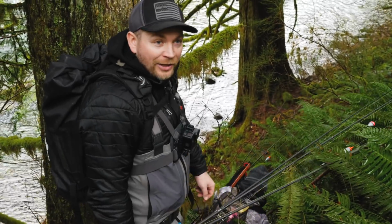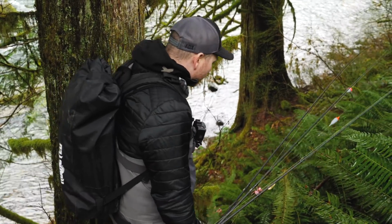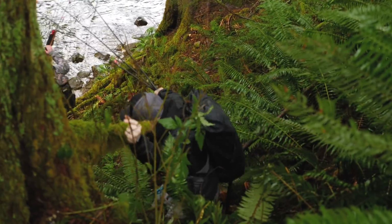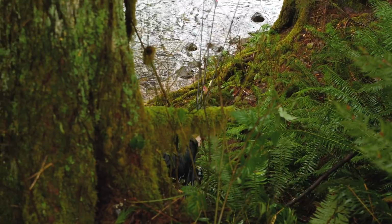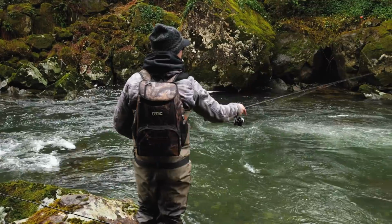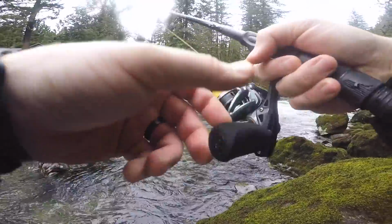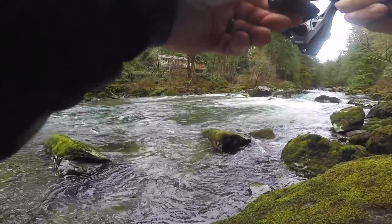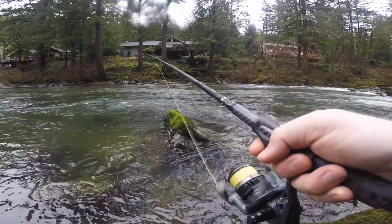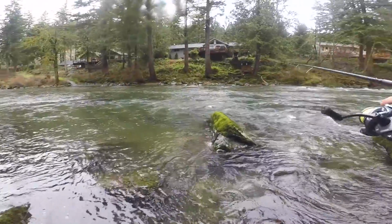Well, if you want to catch steelhead from the bank, this is what you got to do. Sometimes you got to climb cliffs, go through the brush to get to the good holes. Oh man, that got my heart racing. Looks so good in there. I was just waiting for it to go down.